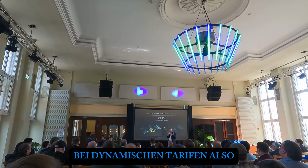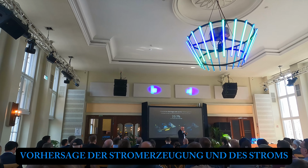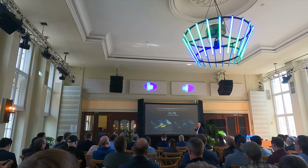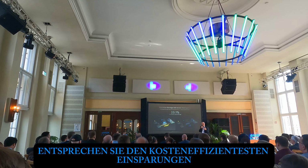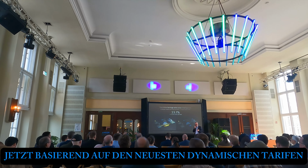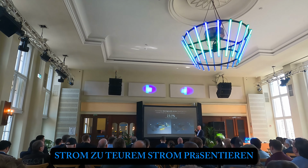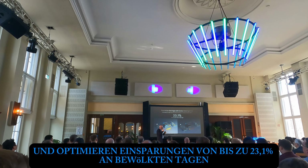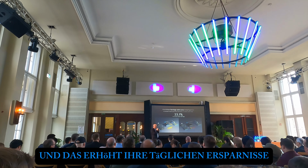So in the case of dynamic tariffs, the Anker Intelligence can predict your power. And it can predict the power generation and electricity consumption in the next 24 hours based on big data. So you can obtain the SOC and you can change the curve and then automatically match the most cost-effective savings on charging and discharging. Now, based on the latest dynamic tariffs, the inputs, you can see where we can economically present electricity to expensive electricity. This allows you to make full use of the price difference and reduce electricity costs and optimise savings of up to 23.1% on cloudy days. And this will increase your daily savings.